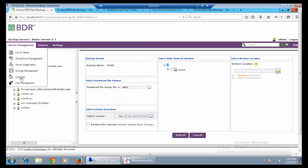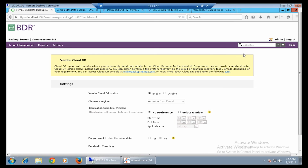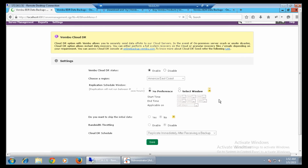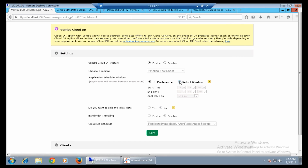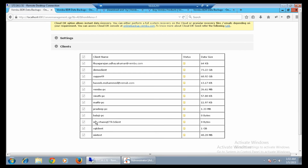Let's say you want to move the data offsite to our cloud. You can come here and say perform cloud DR. This cloud disaster recovery is running on Amazon, which is HIPAA, HITECH, and SOX compliant. So all data is encrypted. No one else can have access to the data. And you can pick and choose which systems you want to be moved to the cloud. Let's say you don't want to replicate all of the systems, you only want to do certain specific systems. You can pick and choose these systems and have them moved to the cloud.